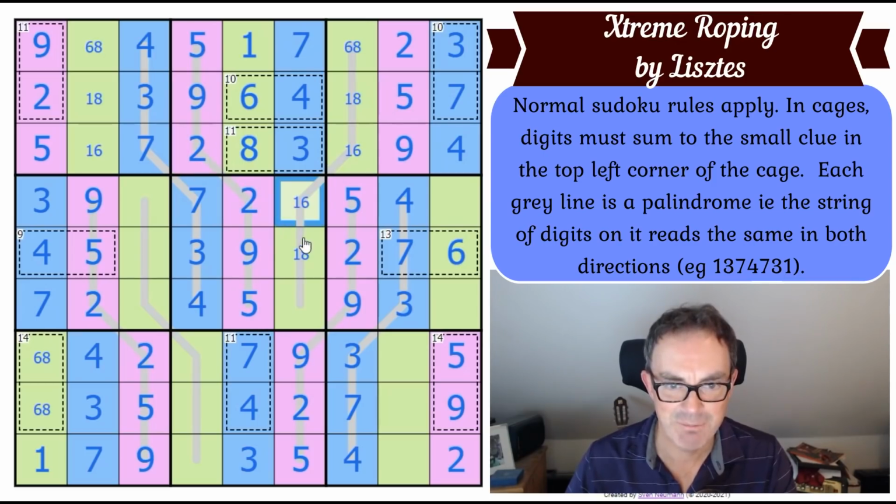This is 1, 6, so the palindrome equivalent of that is 1, 8. This is 6, 8. That still doesn't resolve this digit. So this is 1 or 8. That's on a palindrome. Maybe this 1 will do something. No, it won't. That's 6, 8. That's 6, 8. That's 6, 8. This is 1, 6 or 8.